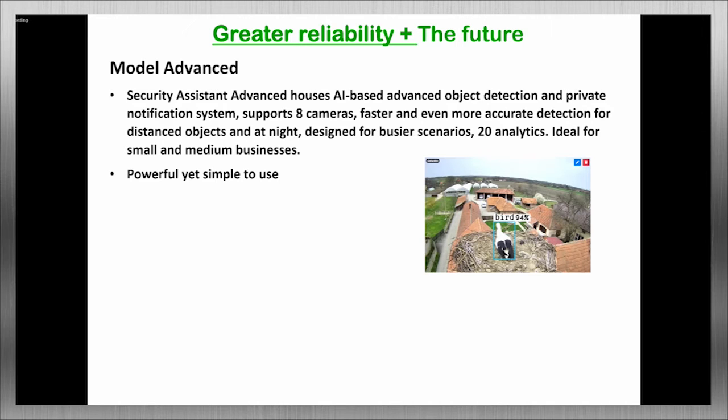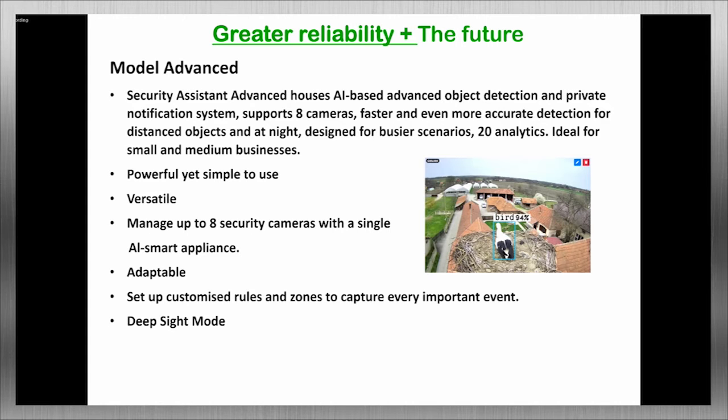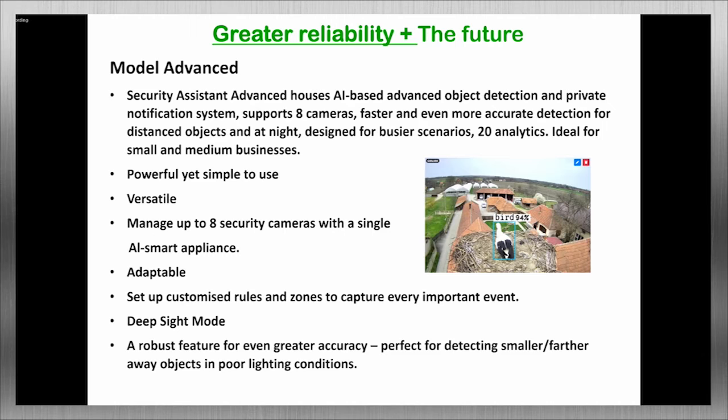It is powerful yet simple to use, very versatile, and can manage up to 8 security cameras with only one single AI smart appliance. It is adaptable, and you can set up customized rules and zones to capture every and only important event. It has deep sight mode for additional intelligence, a robust feature for even greater accuracy in detecting smaller, farther away objects, even in poor lighting conditions.